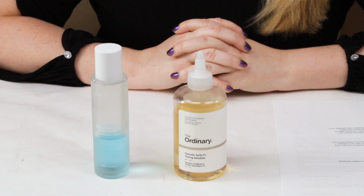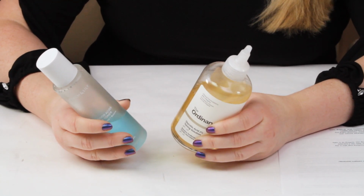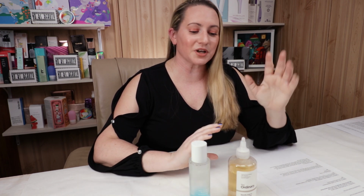Okay, so packaging, my first criteria. Both of these use pretty clear bottles. So I do recommend keeping them in a cabinet when you're not using them. Just keep them away from light, especially coming in from the window. It can zap the beneficial good things in there. So you're better off just being safe than sorry. Keep them in a cabinet.